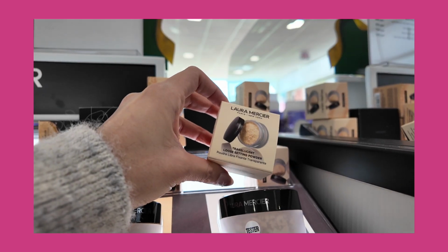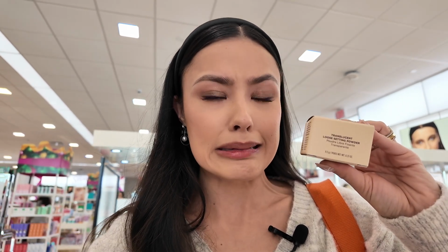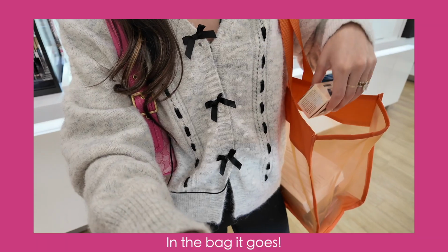I definitely have to get a small size of the translucent setting powder from Laura Mercier. I have been using this powder for years, and I personally kind of want one of these for myself because, you know, you don't want to travel with a big tub of powder. This I'm definitely getting, but honestly, this would last you a pretty long time because the normal size of powder, I've had it for like years, so it lasts a very long time. So this is perfect for someone who wants to try it out or who you recommend it to. I'm definitely picking this up.